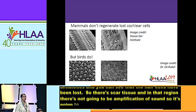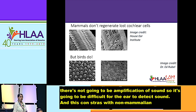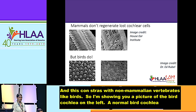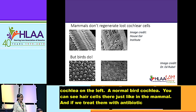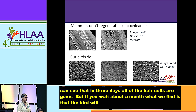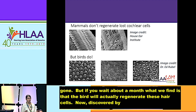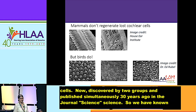And this contrasts with non-mammalian vertebrates like birds. So I'm showing you a picture of the bird cochlea here on the left, a normal bird cochlea. You can see hair cells there, just like in the mammal. And if we treat them with antibiotics similarly, you can see that in 3 days, all of the hair cells are gone. But if you wait about a month, what we find is that the bird will actually regenerate these hair cells. Now, this was discovered by 2 groups and published simultaneously 30 years ago in the journal Science. So we have known about this phenomenon for 3 decades.